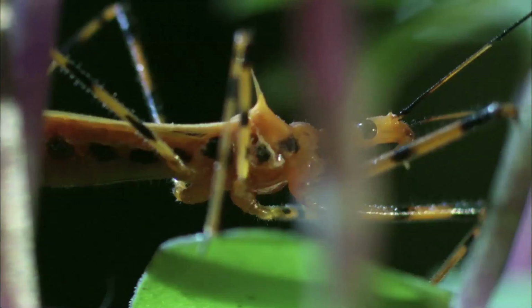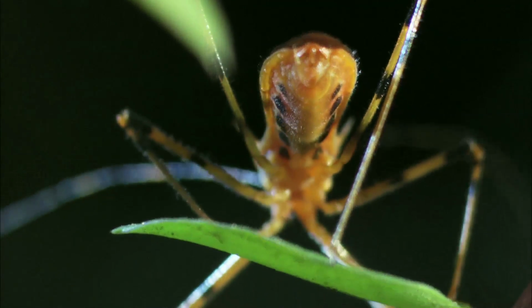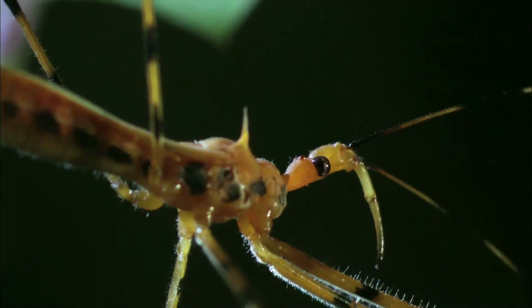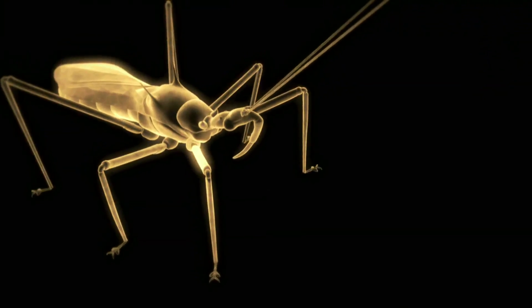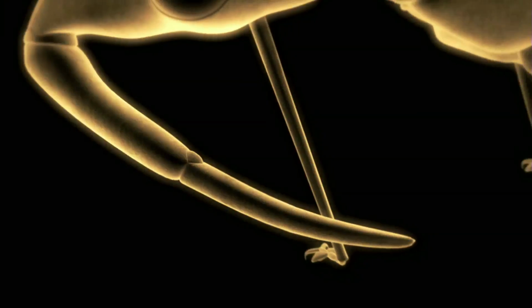Equally fascinating, every bit as silent and deadly, is the assassin bug. Watching the assassin bug move is like watching a Shaolin kung fu master walking across rice paper. Gentle, silent, careful. Not a single mark, not even the most minute noise. No wonder it's called the assassin bug. Its weapon of choice is part long sucking mouth, part syringe for injecting venom.